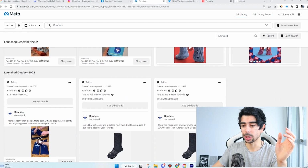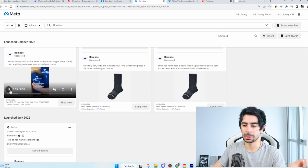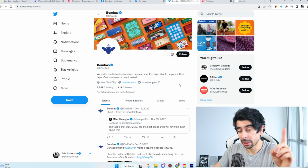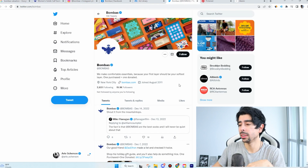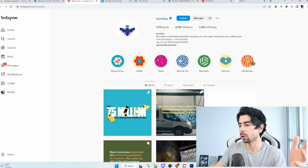As you see, they're testing UGC style content. So this is like what you would see basically on TikTok. But they're also being very consistent on Twitter. They're tweeting a lot. They're very consistent on Facebook, repurposing a lot of content on Facebook. And then of course, Instagram.